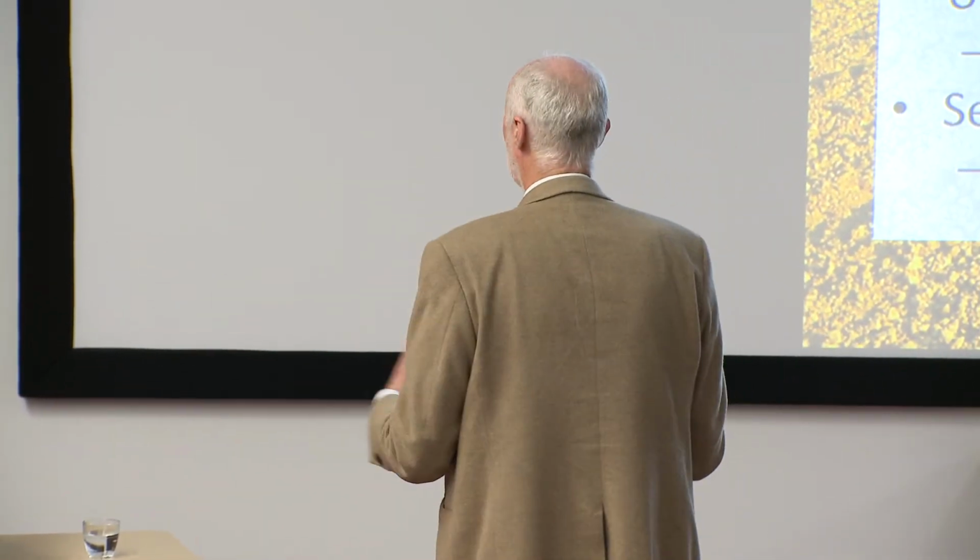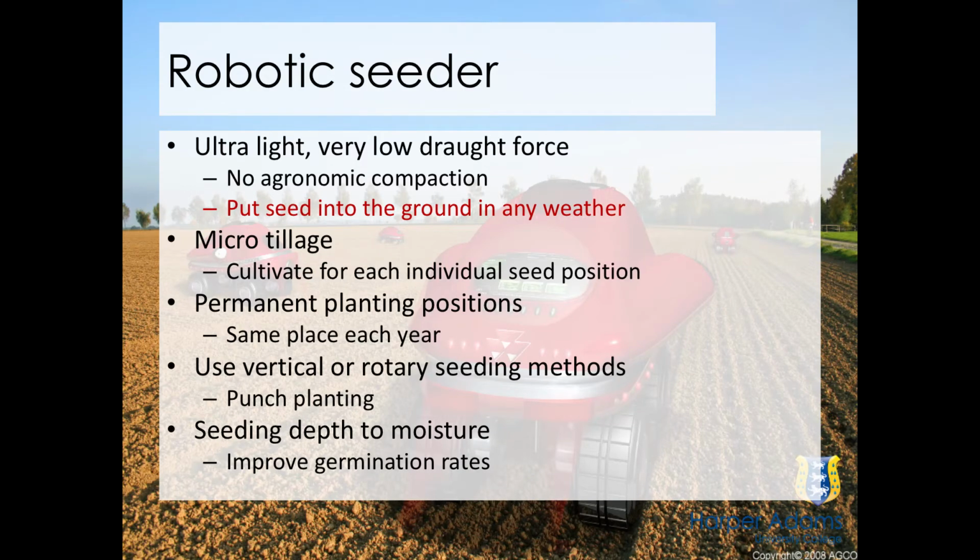So yes, that's complex for us, but for the computing systems, then it's just very simple and very straightforward. We've got the concept of permanent planting positions. Do you want to plant in the same position each year? There are some advantages and disadvantages. We can do that. We can use vertical or rotary seeding methods, punch planting. There's nothing new in punch planting, that's been around for many years, but we can use those techniques again.